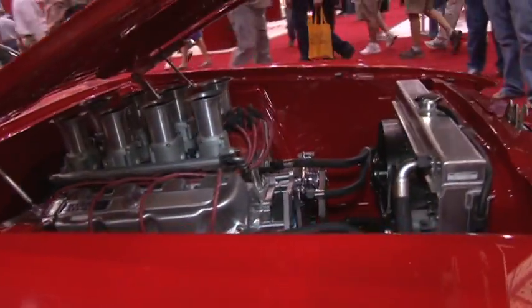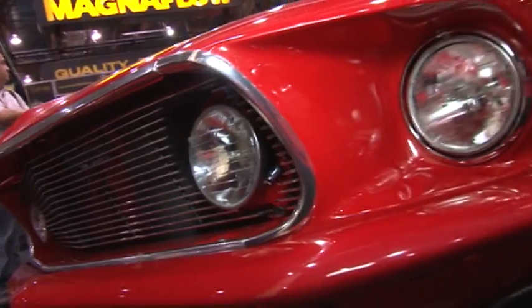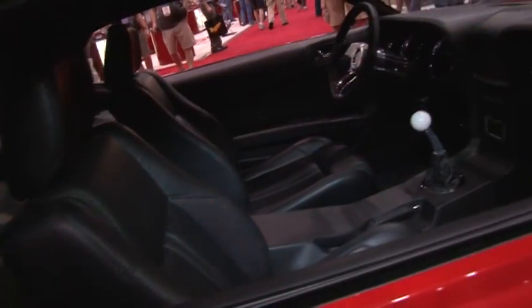I noticed the trumpets, you've got a special little filter in each trumpet. Yeah, Can-Am filter. Specially made? Specially made. From what I understand, it's only the second set they've made. So you've only recently just finished this car, haven't you? Very recently. We were actually putting on nuts and bolts as we were putting it in the trailer.